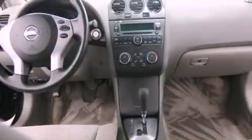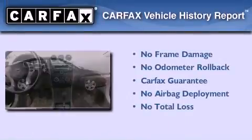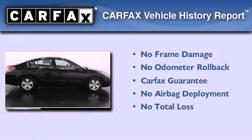in your pocket rather than pour into the fuel tank. Not to mention that this sedan qualifies for the Carfax buyback guarantee.